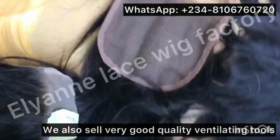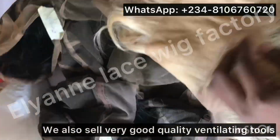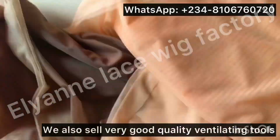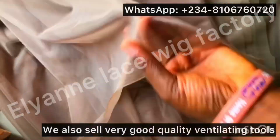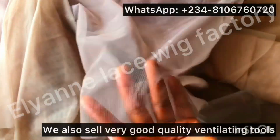These are just some of the jobs we've handled. We take orders from 5 pieces and above. So we use very quality lace, from HD lace down to Swiss lace nets.